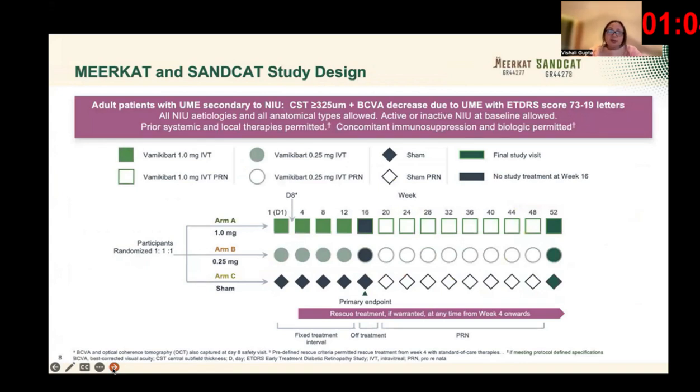Adult patients with UME secondary to NIU and a central thickness of more than 325 micron plus vision decrease due to UME with ETDRS score of 73 to 19 letters. All the non-infectious uveitis etiologies and anatomical types were allowed. Active or inactive NIU is allowed, and prior systemic and local therapies permitted. Concomitant use of immunosuppression and biologics, which we all understand is very important for the control of inflammation too, is permitted.